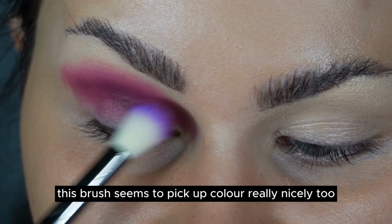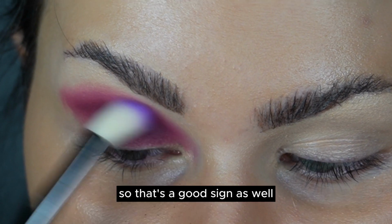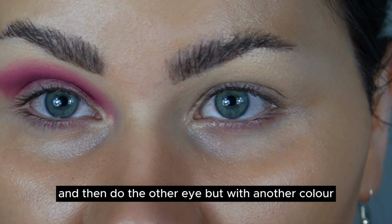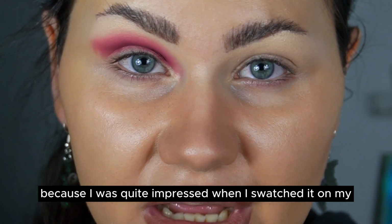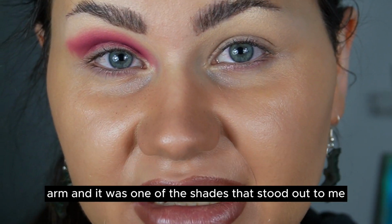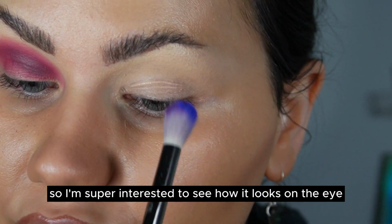This brush seems to pick up color really nicely too, so that's a good sign as well. I think I will leave it like this and then do the other eye, but with another color. On my other eye I will go in with the bright blue, deep blue, because I was quite impressed when I swatched it on my arm and it was one of the shades that stood out to me. So I'm super interested to see how it looks on the eye.